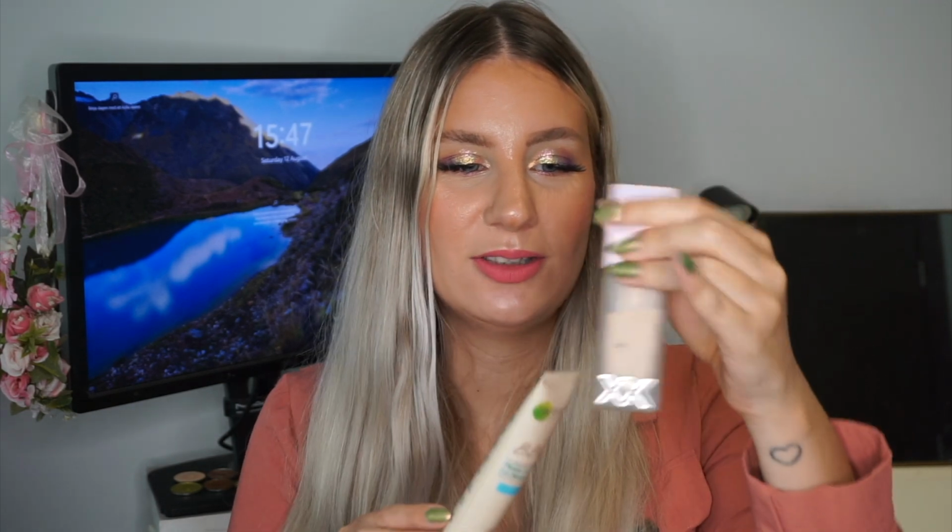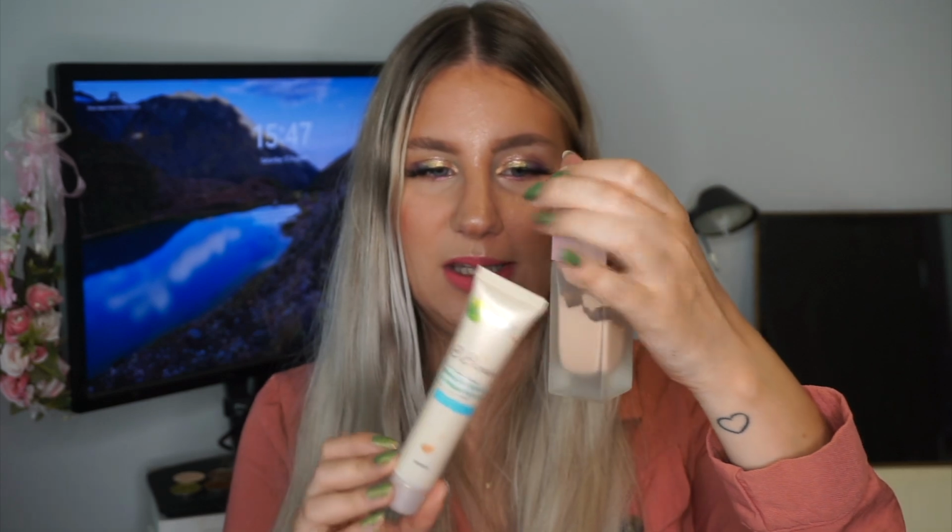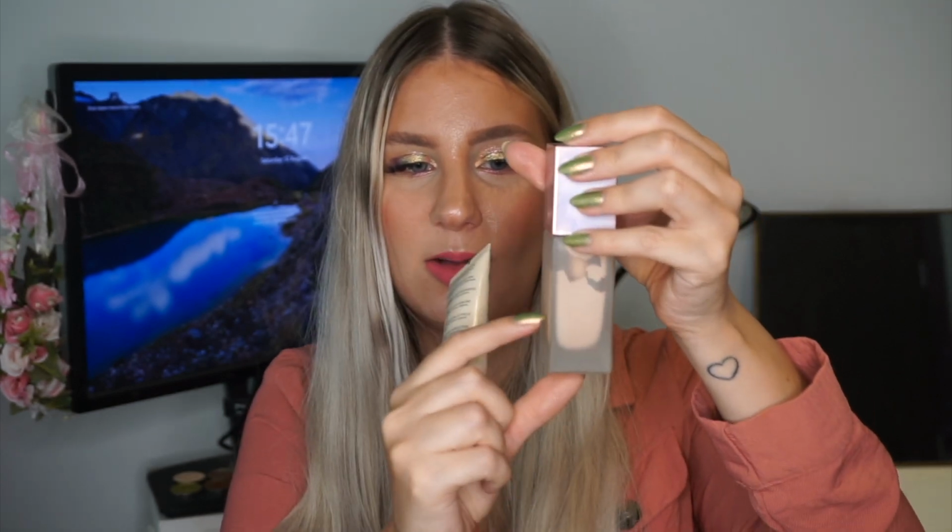In this project, I also have 2 foundations that I'm trying to finish. The first one is from XX Revolution, and this one looks like this. It looks like it's more full than it is, but it's kind of not settling fully. I think it is almost down to here now, which is really good. I mean, there is some on the sides too, but yeah, it's getting quite low.